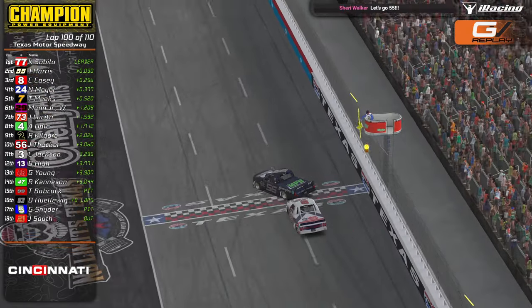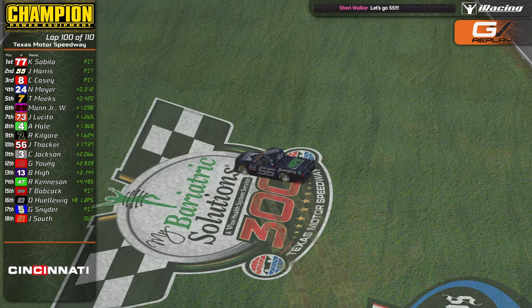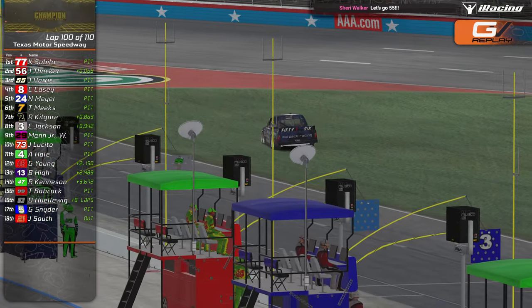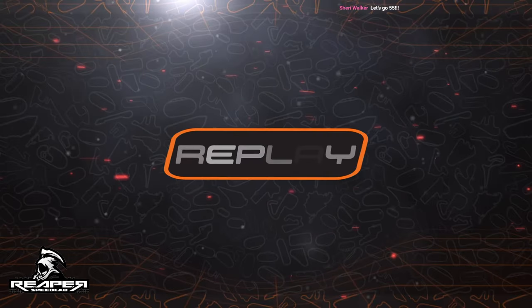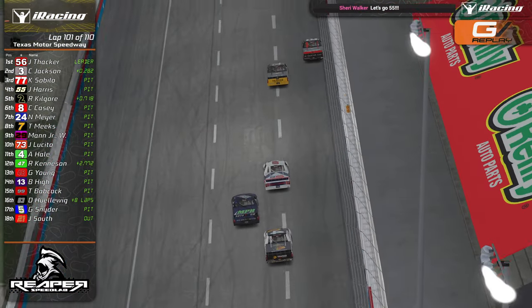Yeah. That is 100% correct. This is after the fact. And no wonder he was removed from the server. This is something you just don't do. I understand if somebody wrecks you under green and you might not even be happy about it. They might even be at fault. But you don't do this under the caution. You just don't do that.